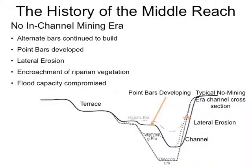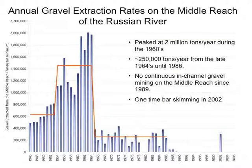After the bar skimming era, which ended in the late 1980s, the notch in-channel mining era began, and alternate bars began to build. They began to increase in height due to sediment deposition, as well as vegetation development, which encroached into the channel and further reduced channel capacity. Vegetation and sediment deposition worked hand in hand, and soon much of the historic era channel was being recovered. This diagram shows the rates of gravel mining from 1946 to 2006.